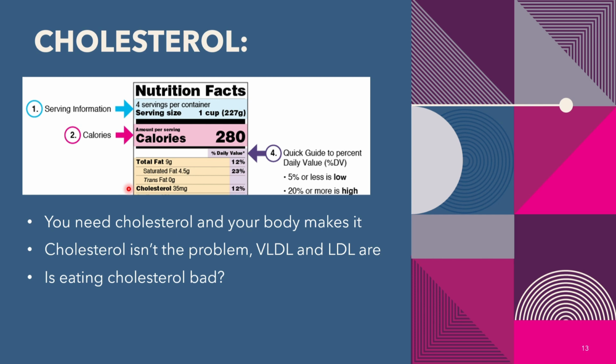The lower the density, meaning the bigger the protein is, the greater the chance of it blocking up your artery. So the high density ones are smaller. They consider that the good cholesterol, and the VLDL, very low density, are really big. And those are the ones that are more apt to build up and clog and create plaque in your arteries.